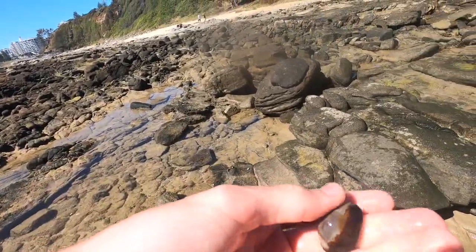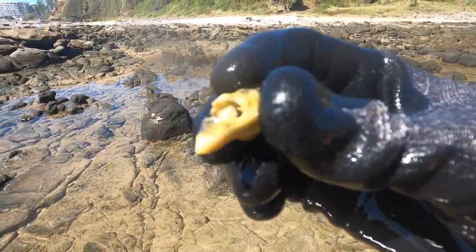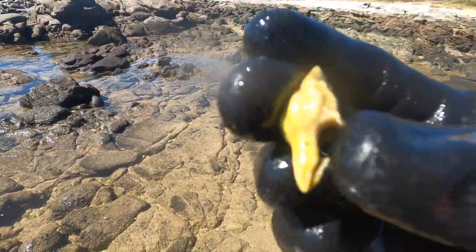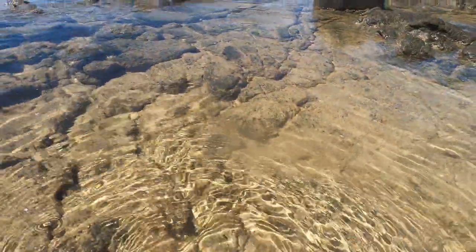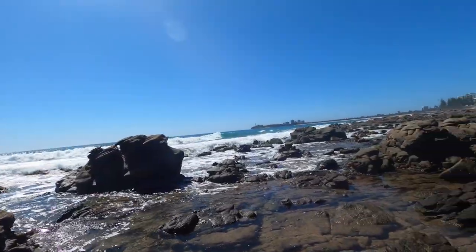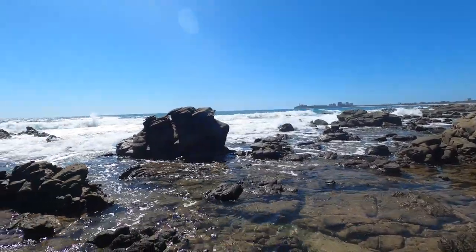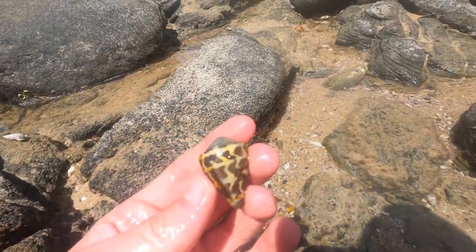There we go. This spindle or Triton down here that I've never really seen before. It looks like a horse conch, but it's definitely not. He's alive, so put him back. Look at this. Really rough today after the storm. Yeah. Hebrew cone down here, of course. Looks like a huge one. It's live. Cool.